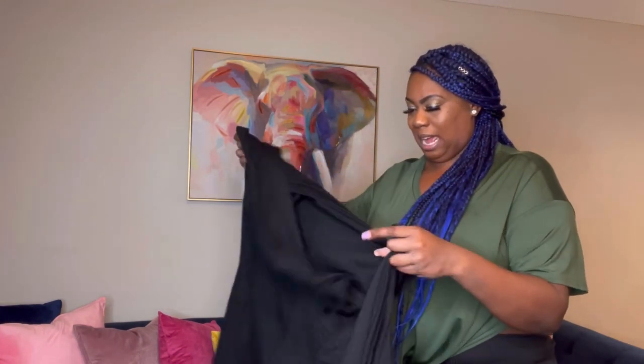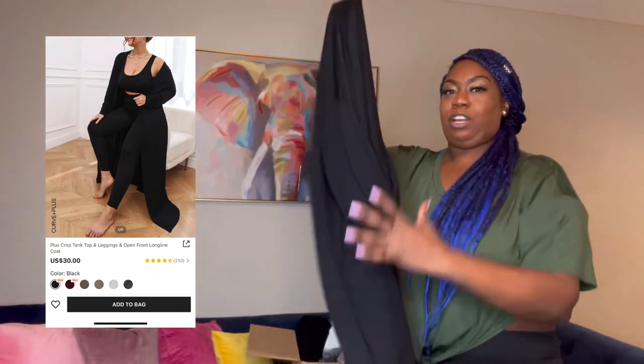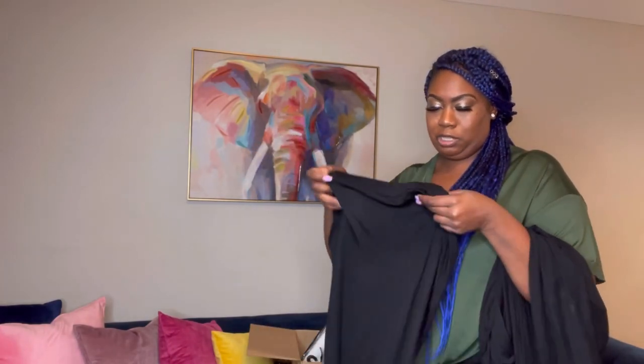So the next thing that I already opened, this is a three-piece set. It was $29.99, I think. So it's the jacket. I love stuff like this, especially for the fall. It's the jacket, the tights. It's a really nice material. It's not a cheap material. You know how you order some stuff from China and it'd be a cheap material.